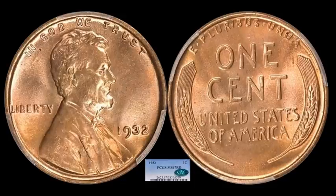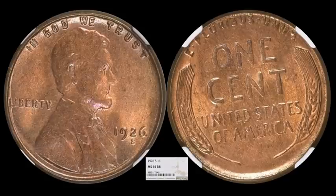We have a PCGS Mint State 67 red, another high-end piece. Again, this is your 50-50 split on whether or not you want to invest in a coin like this or simply add it to a registry. I think it would serve both purposes. It's also CAC certified. This is overall a pleasing coin. This was sold as part of the Sunset collection for this week, and this one brought in $2,419.88.